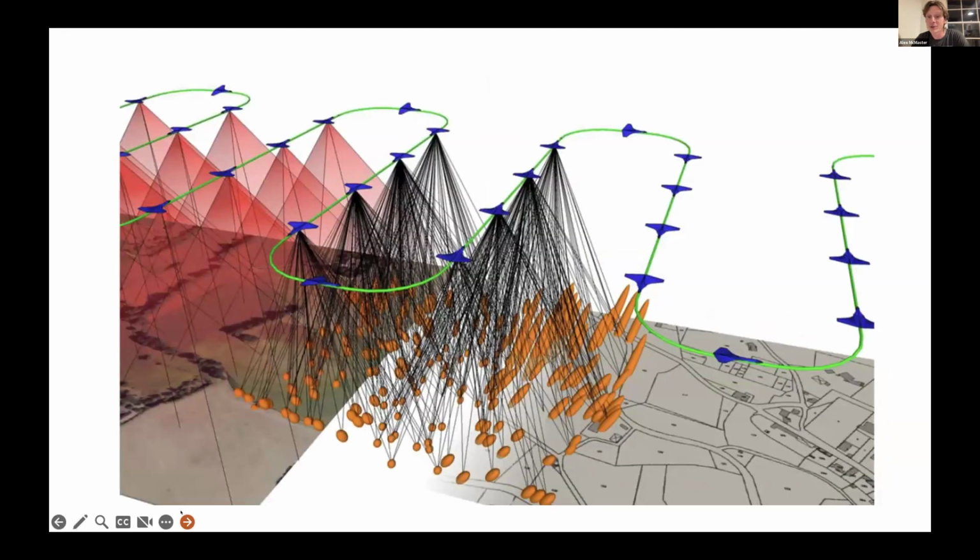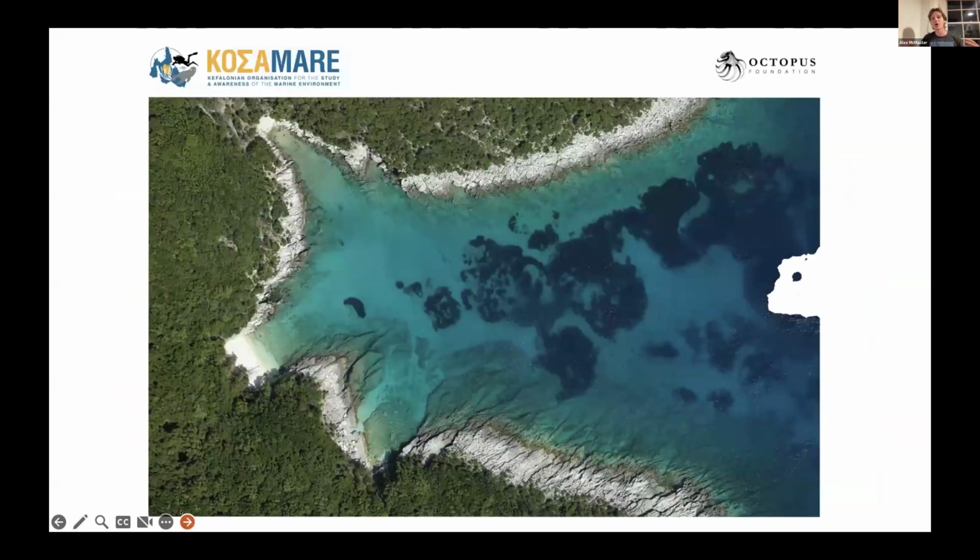A more high-tech version that we use is drones, and the drone in this image looks like a military drone, but we're using one of the very, very simple ones, the little ones with 4 propellers. And again, this looks very complex, but we're essentially flying a drone in a grid pattern over seagrass meadows. And we're very fortunate in that, working in the Mediterranean, we actually are able to see through the water and be able to see where those meadows are.